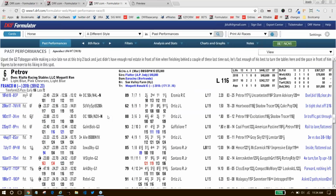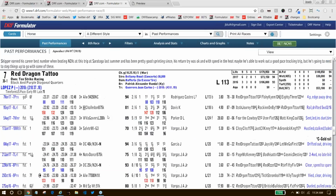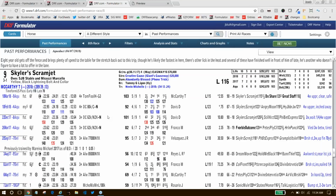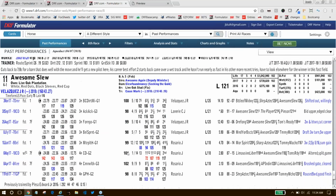Linda Rice has done a really good job with him. Those are the ones I'll key on. Army Mule, maybe he'll be a star for Todd and the next top sprinter in the country. I trust Awesome Slew's consistency, and I think Do Share will come with a run at a price. I love those points in those cases for those two horses.